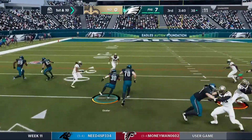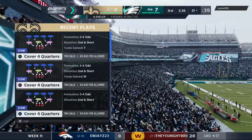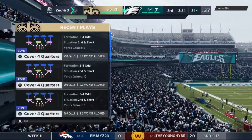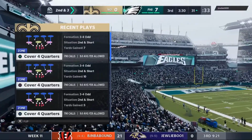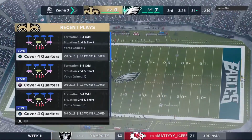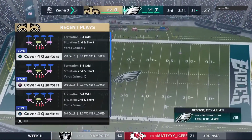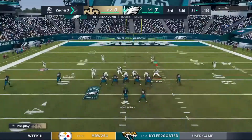They'll run out of the gun with Eckler. 7 yards on the pickup there, and it'll leave him with a 2nd and 3. Getting a ton of success here so far, but you get the feeling that he might be on the verge of popping one. Yeah, even on that one, there was a little bit of a hole, but it closed there quickly at the end. A good run, got 7 on first. Here's 2nd and 3.